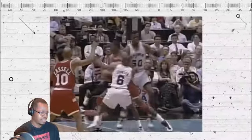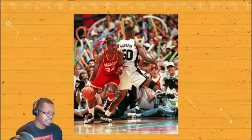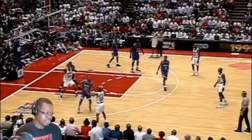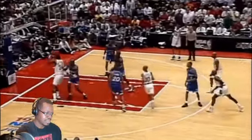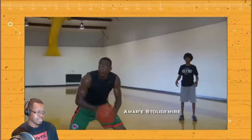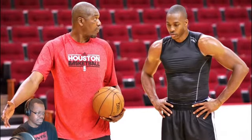The Dream Shake consists of pivoting to one side and then quickly counter-pivoting to the other to shake off your opponent and have a free look at the basket. However, that's easier said than done, and nobody did it like Hakeem, aka the Dream. Yes, the move was so good that its creator got nicknamed after it. Hakeem is known to hold basketball camps where he teaches the Dream Shake and other post moves to current players, most notably LeBron James and Dwight Howard.